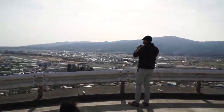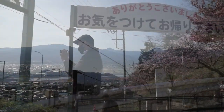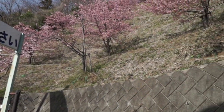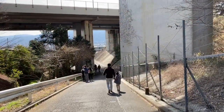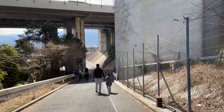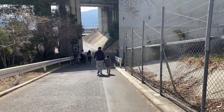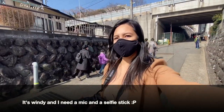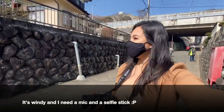Behind the scenes, guys. Going to places, we have to pass through either under the bridge or through tight streets, but you know, it's normal in Japan. So we have to go through some housing, Japanese houses, but I don't mind at all because wow, look at it.